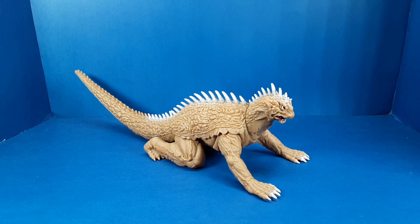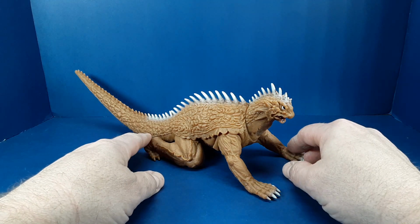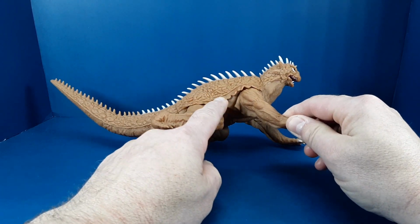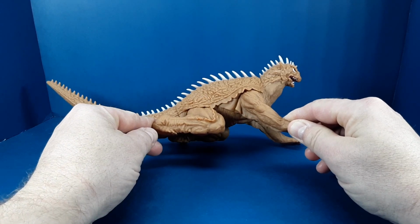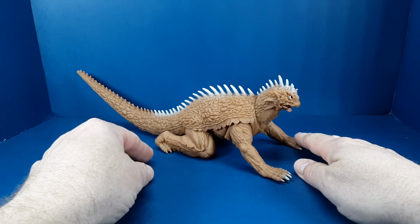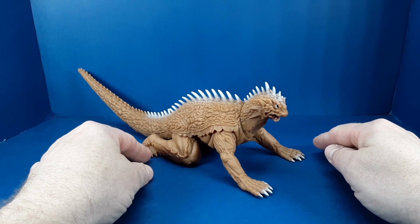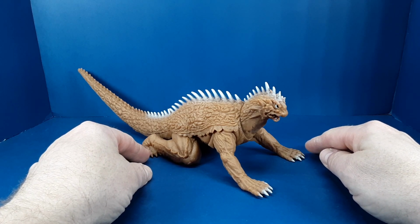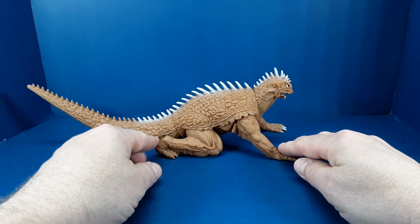The puppet in Destroy All Monsters was seen flying, because believe it or not, Varan is a flying monster. In the film, he has membranes under his arms, which can extend, and he can sort of glide on the air like a flying squirrel or a sugar glider. Now, how a monster that weighs several thousand tons can glide on the air currents, we call that kaiju science. Don't question it.